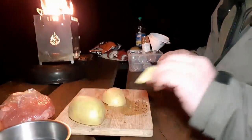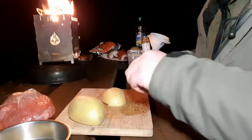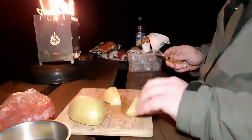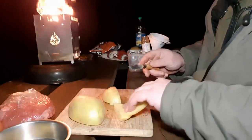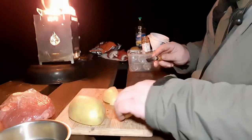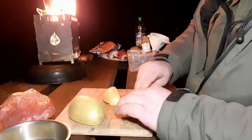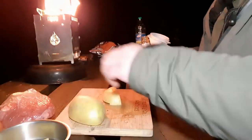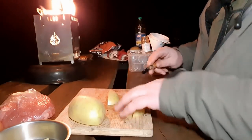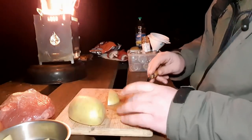Do some prep work for some chips. You don't need to be McDonald's fry style, do they? All skinny chips. The oil sounds to be getting warm now. Anyone else thought about doing chips while you're out camping? You know, I know what I like to eat, and so that's why I get on with it.